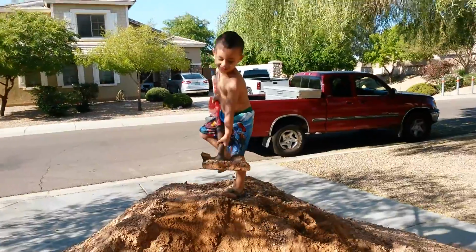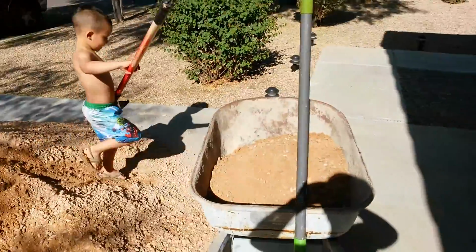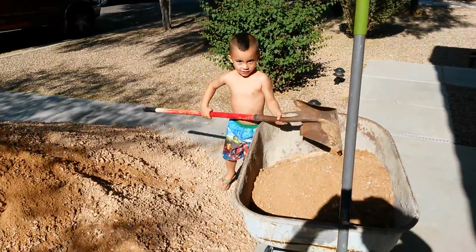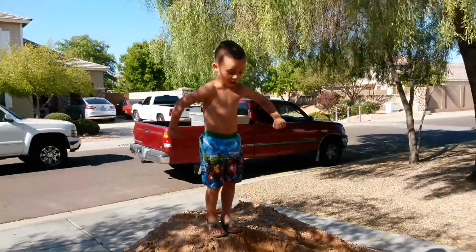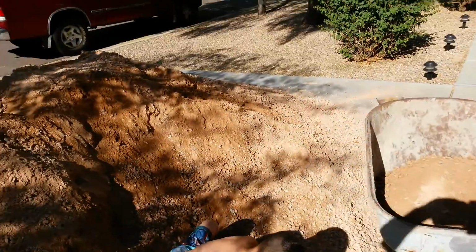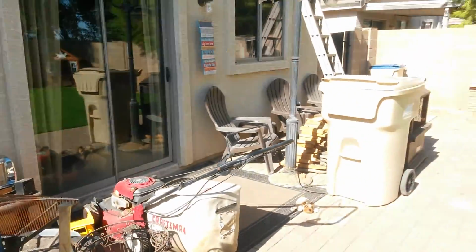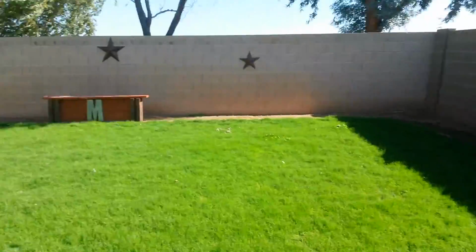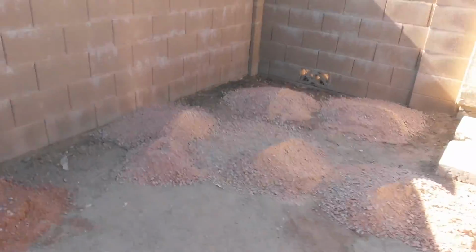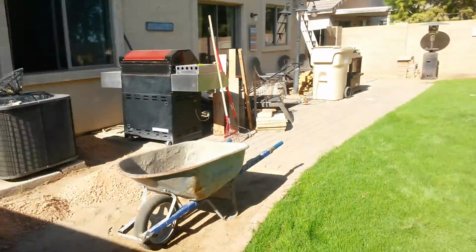Doing a good job, bud. Thanks. There we go. All right, now we can take it back. Oh, this is what we got so far. Look at this, we got everything piled up on the back patio. But it's going to get better. It's going to look better. Still a wreck. Can't hardly see, the sun's glaring everything. But we're getting there.